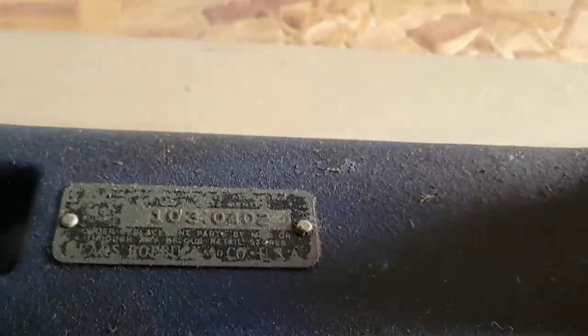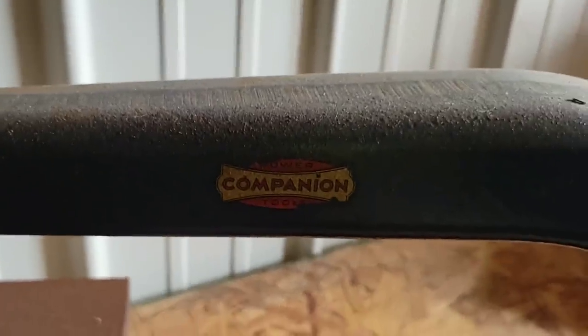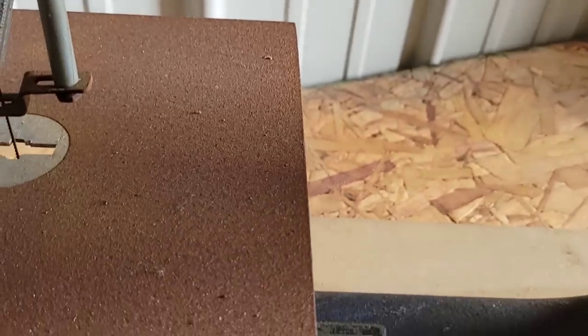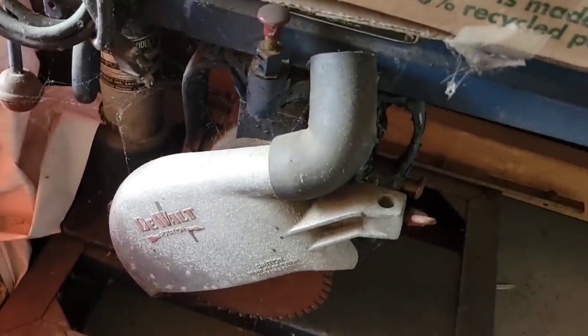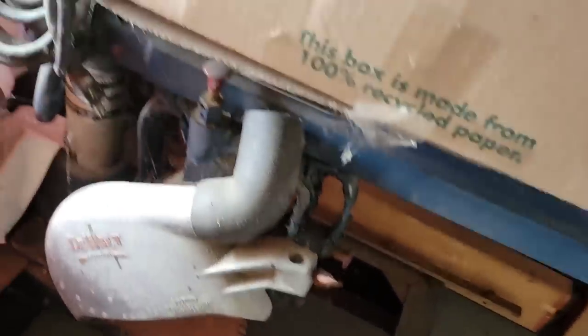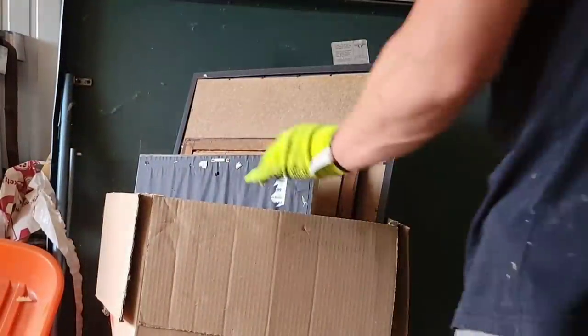Look at this. It's a companion little scroll saw. Definitely a few bucks. Got some older tools down here. Oh, wow. Look at this DeWalt. Speaking of older, cabinet's empty. All right, let's see what we got in these boxes.